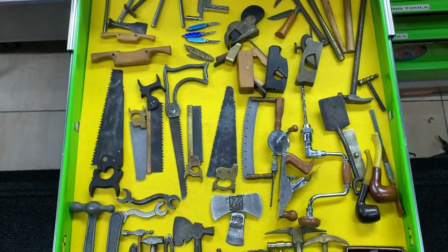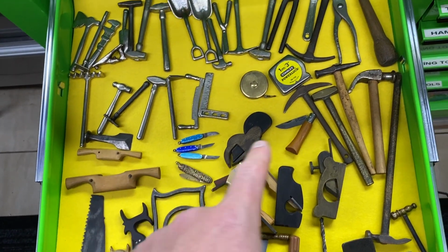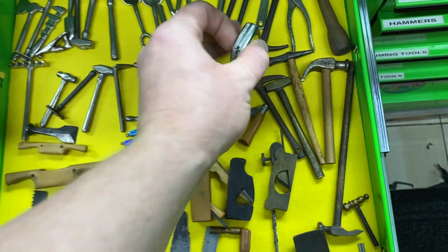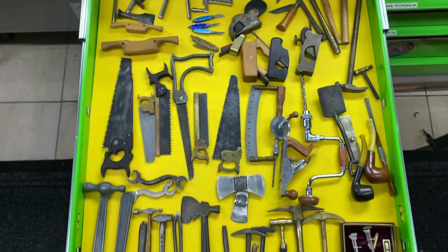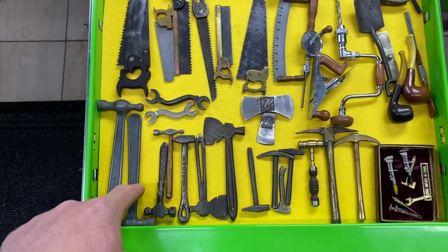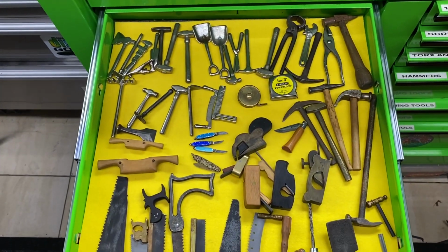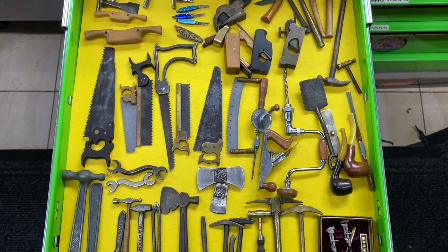Some nice items, like miniature pen knives and miniature planes and spoke shaves, and lots of miniature hammers and axes. They come with little miniature anvils. A very nice little tiny tape measure there, nice little item. So yeah, this is my miniature drawer with some interesting items. Turns out I already had one of those little silky hammers, but yeah, nice little drawer, some interesting small miniature tools. I use them for photography, I find them quite fun. Right, let's move on to the next.